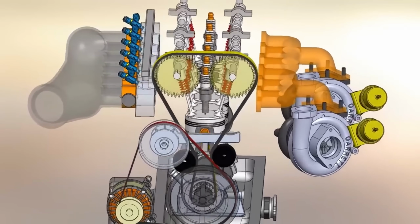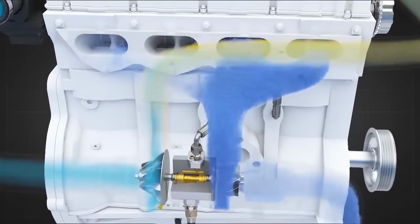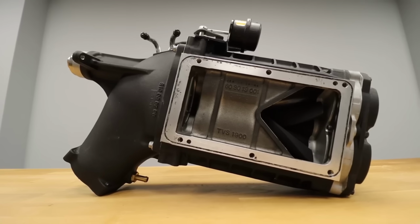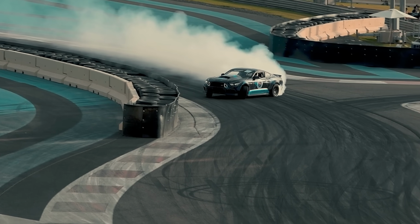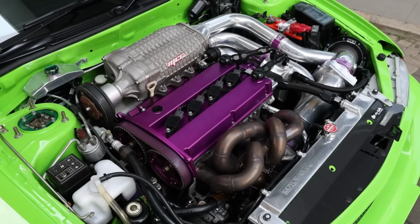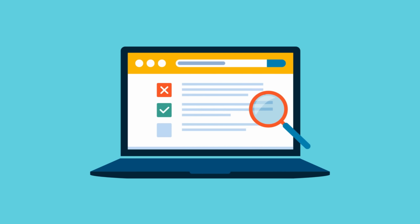Turbochargers are typically driven by the exhaust gases, making them efficient at higher RPM, while superchargers are belt-driven and offer instant power at low RPM, making them ideal for drag racing or quick acceleration. But before you dive in, let's talk about the practical issues and legal gray zones.